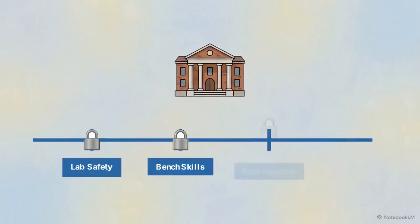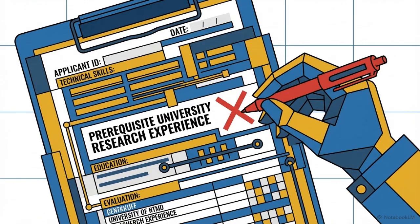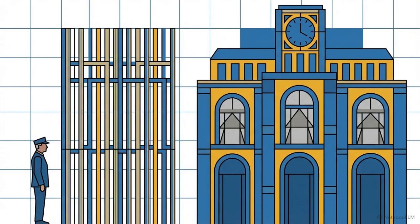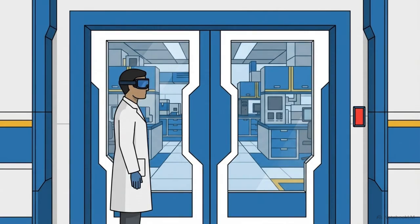University research operates on a rigid track. Professors look for undergraduates who already know the basics of lab safety, pipetting, and data collection. Without that specific academic resume item, veterans get filtered out before they ever touch a microscope. Higher education has historically failed to provide a translation runway for these non-traditional students, effectively locking them out of the research ecosystem despite their technical aptitude.